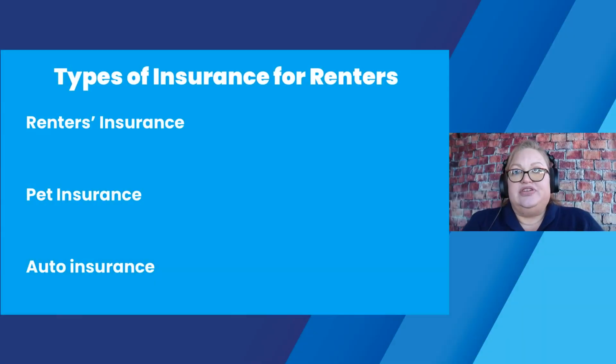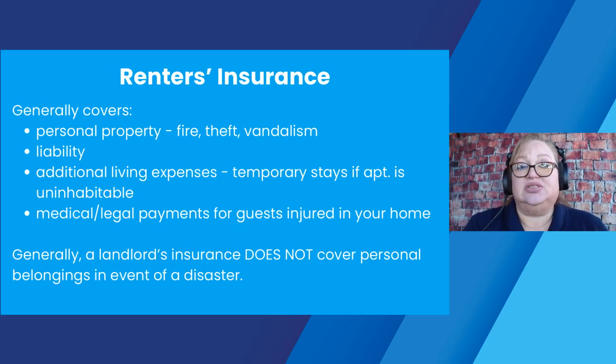There are a number of different types of insurance that you will see when you're talking about renters. There is standard renters insurance. They may have pet insurance, and you should be checking for auto insurance for anyone who has a vehicle.